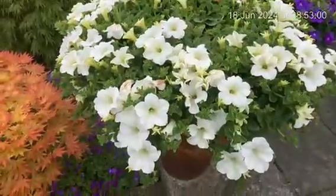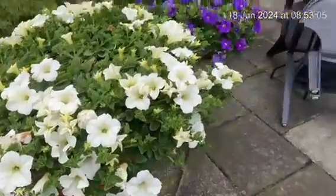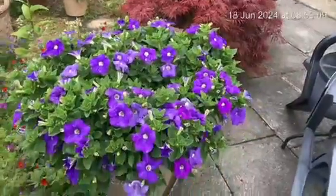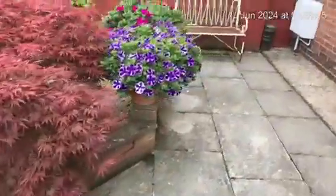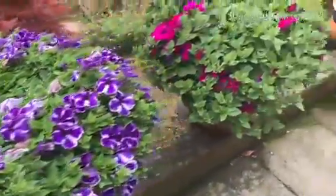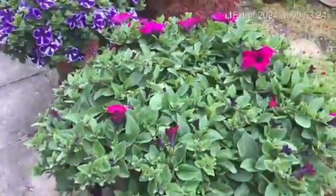Believe it or not, there's one plant in these pots, Saphinias. One plant in there. Oasis. Tremendous tubs. These are a good 3 foot across.